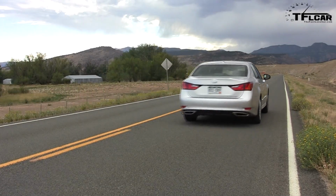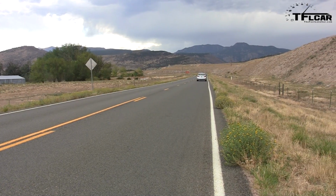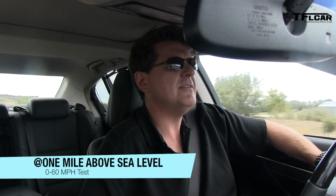Here we go. Oh yeah. Oh, that sounds good. This engine has a lot of snap. Solo DL is running, and there we have it. Just as I suspected, 7.66 in 371 feet.